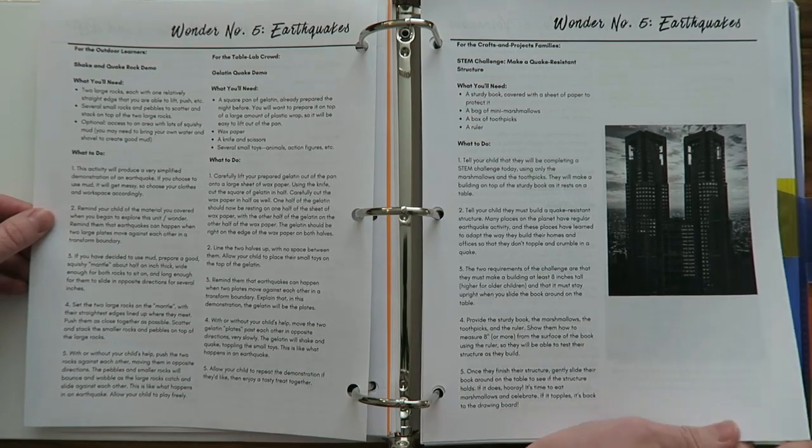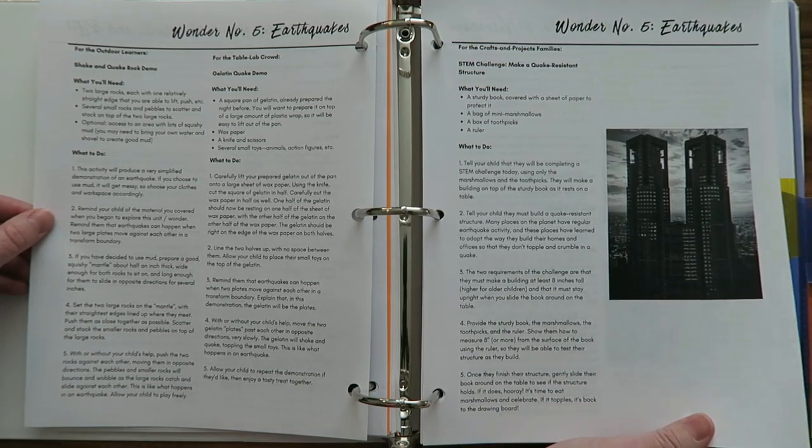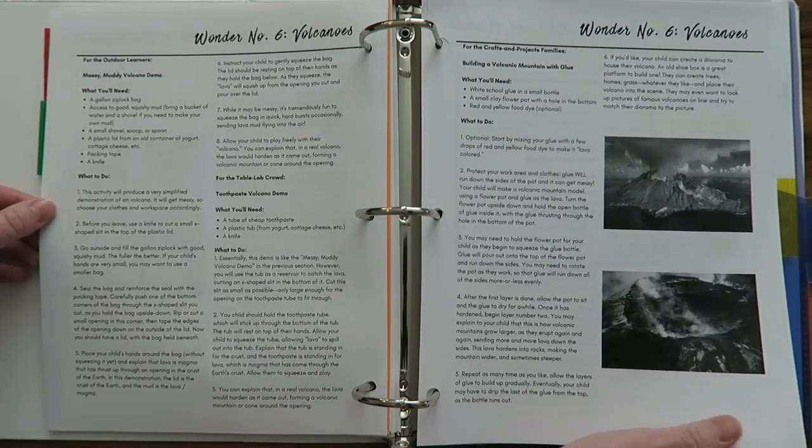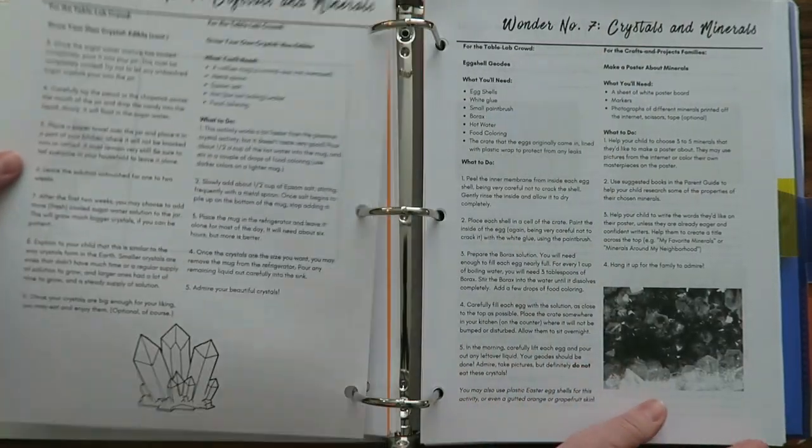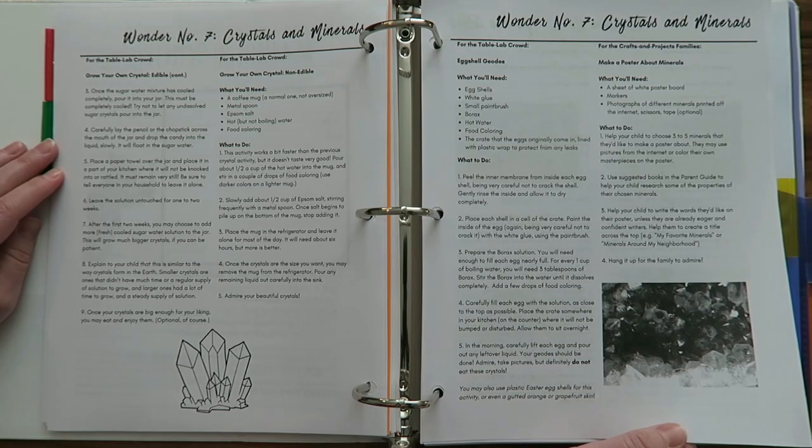And for Wonder number 5, which was Earthquakes, we chose to do one from the table lab crew, and it was a gelatin earthquake experiment where we used Jello to demonstrate what happens in an earthquake, to see the toppling over effect. And for Wonder number 6, which is Volcanoes, we actually didn't choose from this lab guide, but we made our own volcano out of plaster, and then we did the eruption with the baking soda and vinegar. And for Wonder number 7, which was Crystals and Minerals, we chose to do the grow your own edible crystal using the sugar and water method.